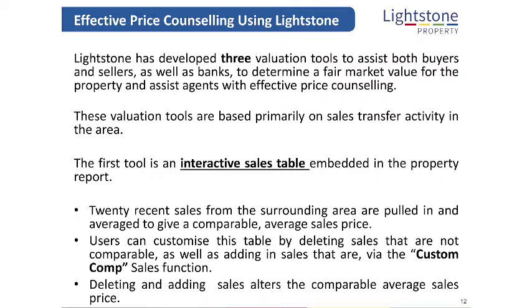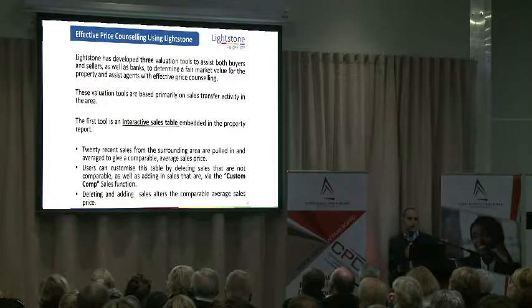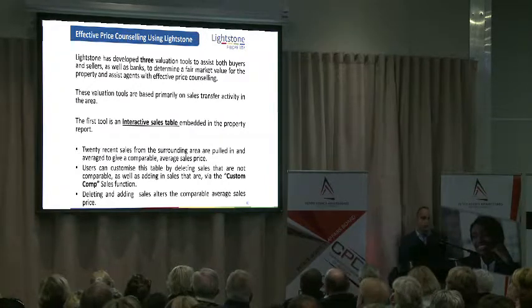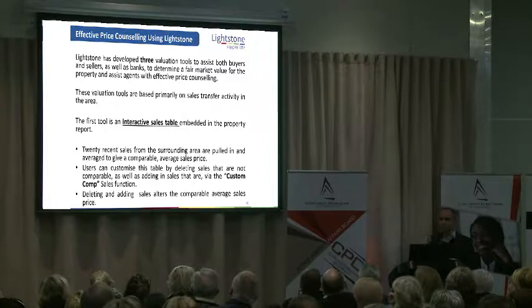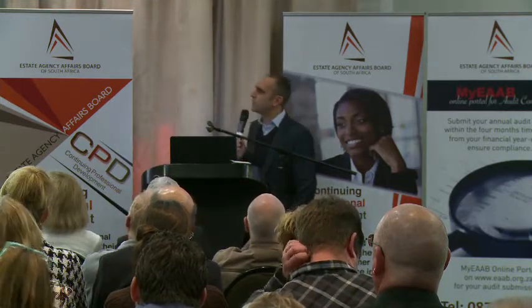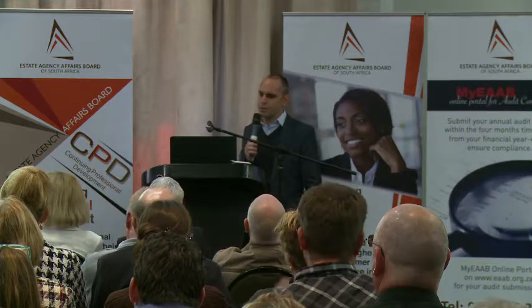It looks at the 20 most recent comparable sales. It gives you a comparable valuation. It is fully customizable. So in the main screen, there are little tick boxes on the right-hand side that you can take out. There's the ability to add additional properties by going into our custom comp sales. You can also add properties that haven't registered yet. So if you've just sold a neighbor's house and it's very relevant to the deal that you're doing, you can add that manually, and effectively it will add it to the list and show you the change in value.